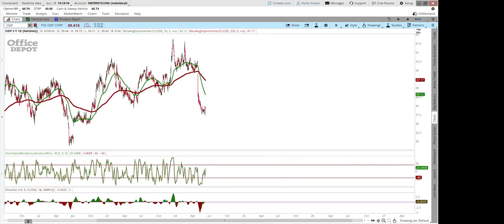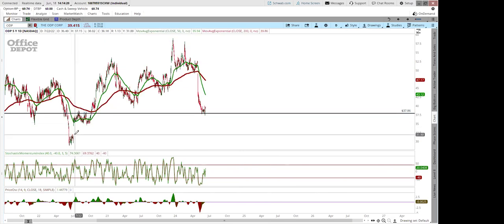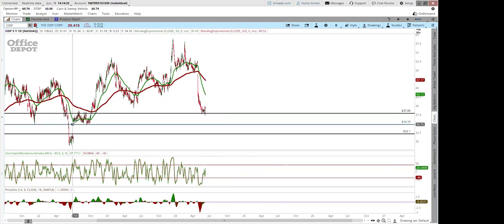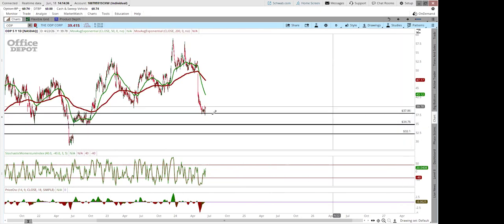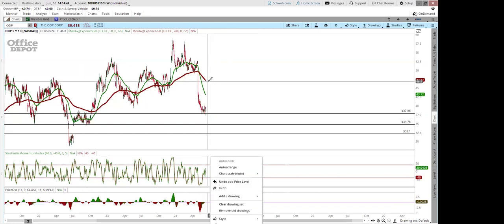Yeah, so right here, there's some support, but there's not a whole lot to like about this one particular one. The one thing I'd be careful of is they may come and try to close this gap at the 32 level. If we do come down to here, these are your next two support levels: it's going to be the 34.76, 32.10. If it comes down there, most likely we are going to get some buy signals on it. So it could get a bounce.